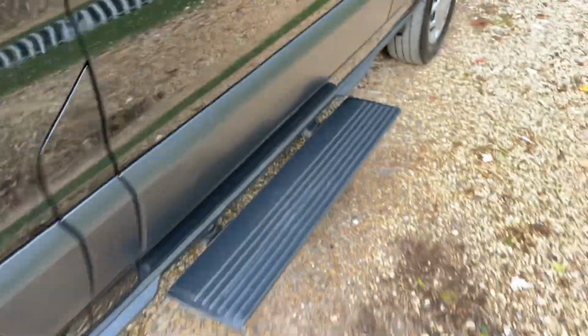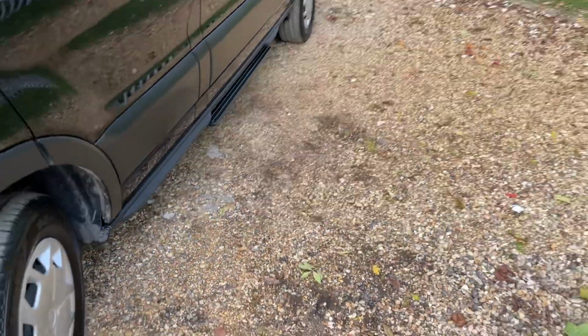Okay, that's about it for me today. 14-seater minibus. Incredible. Really nice indeed. Look at that step. Big fan of that step.